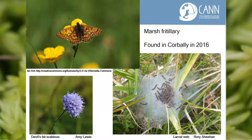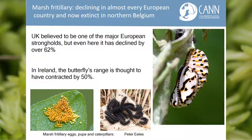And the caterpillars tend to form these lovely communal webs, which you can find in sort of September, October time, and they hibernate over winter in them. So it's in trouble right across Europe, really. It has dropped out of some countries almost completely, and the UK and Ireland are thought to be strongholds for it. But even so, we're still facing real decline. So very important that we manage the sites where it's found.